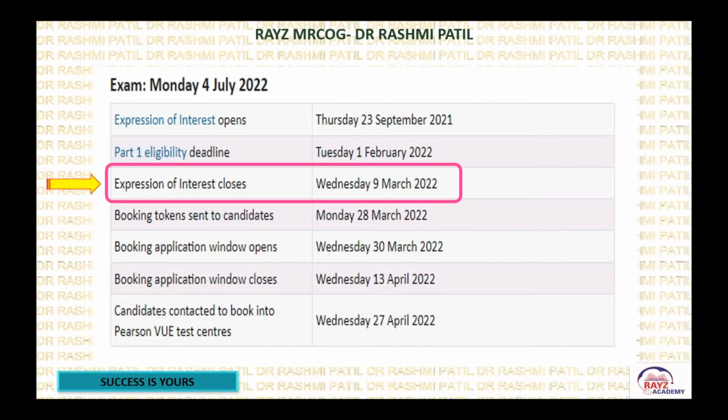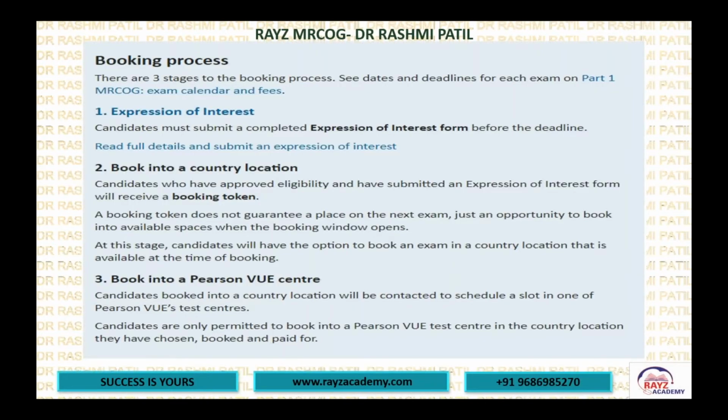There are 3 stages to the booking process. One is the expression of interest, which you have to do before 9th of March. Then booking into a country location: you are going to receive the booking token, open it on that particular date, and then go and book a country location and place. And then booking into the Pearson centers: they will contact you through mail, and you are supposed to book your particular place of choice.